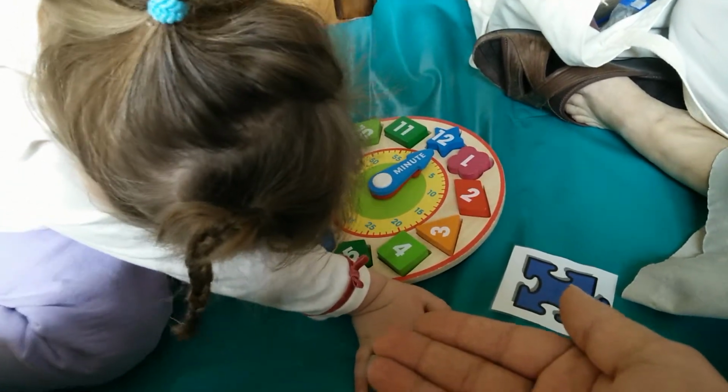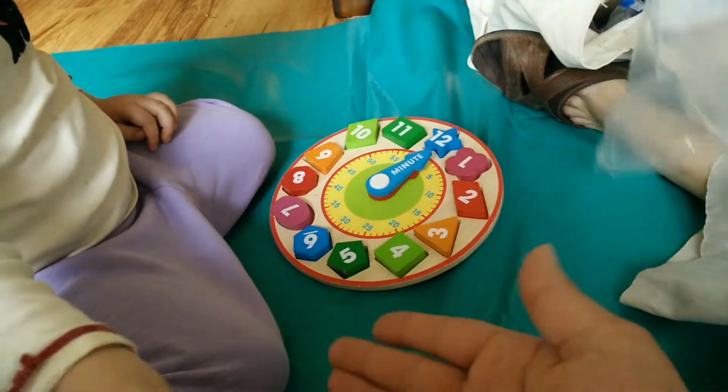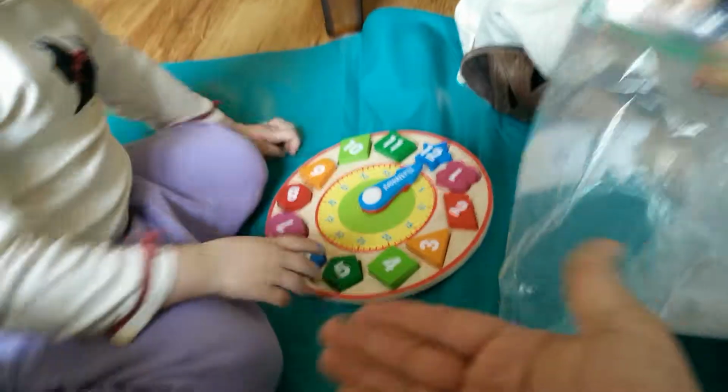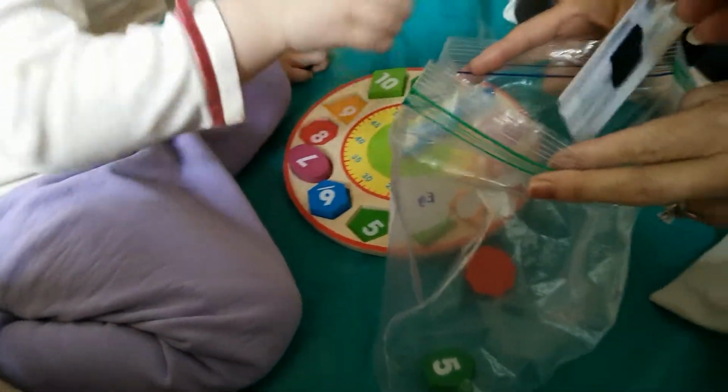Shall we put him away? How do you do put away? Clean up. Kendall. Oh, she wants more puzzle. There's no more. Good job, Kendall. Another one.